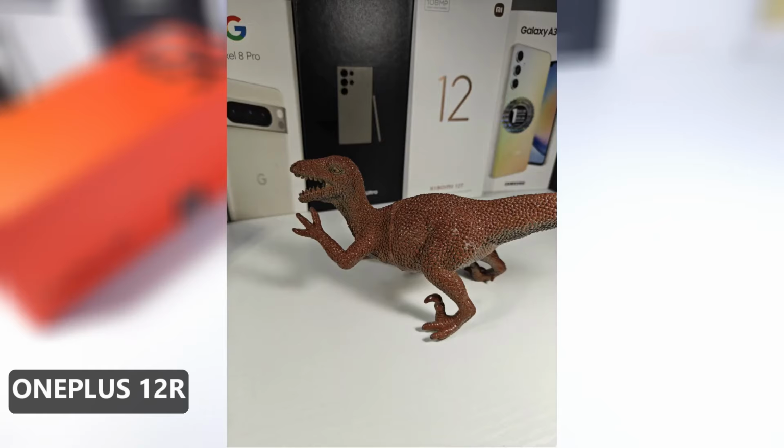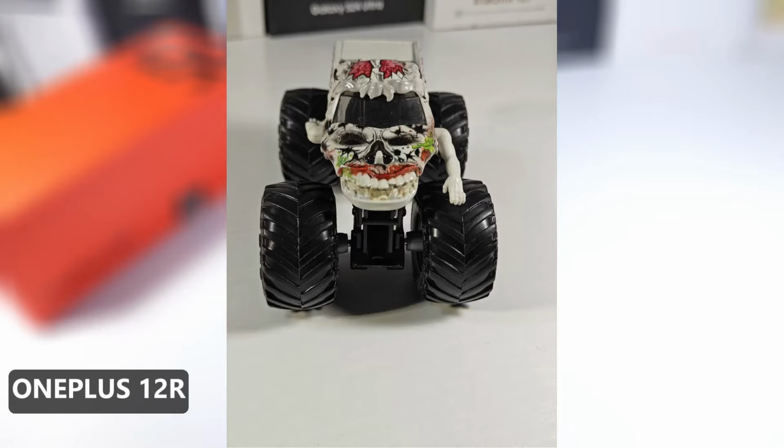Battery life was also really good on here. 5,500 milliamp hour battery, very big battery. And again, you get the charger in the box, 100-watt charger. It's only missing, of course, wireless charging stuff.